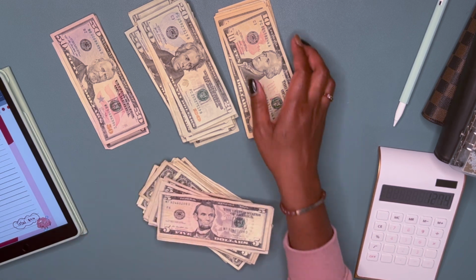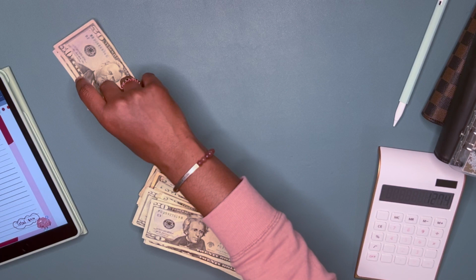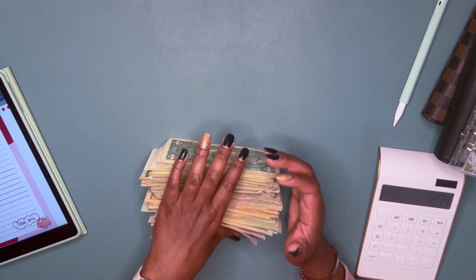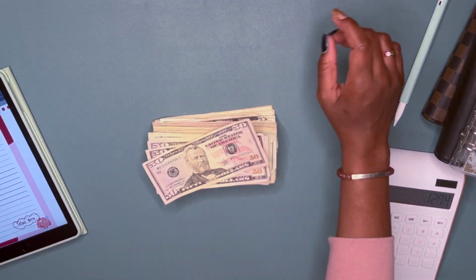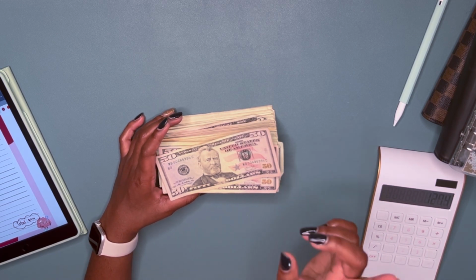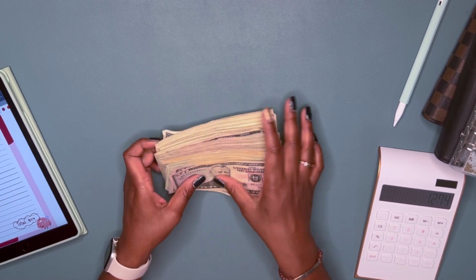This is all money that I spent on my credit card. This is a little outrageous for me. I really don't spend this much usually, but it's mostly because it's the holiday season and Black Friday, Christmas gifts are due. So I went a little crazy. Kind of blacked out. I didn't black out. I knew what I was doing, but I didn't care. And now we gotta pay this money back.